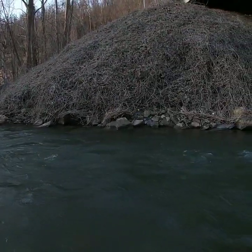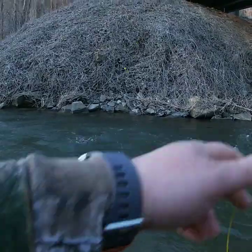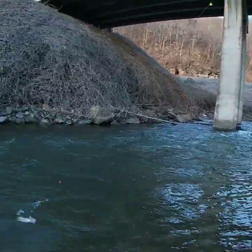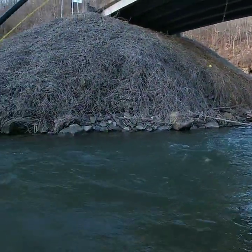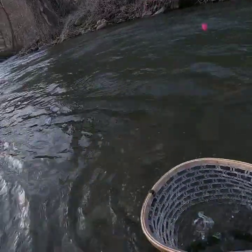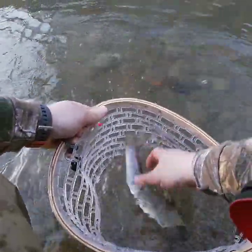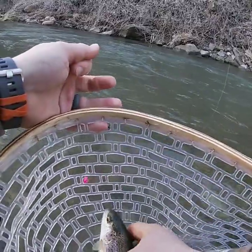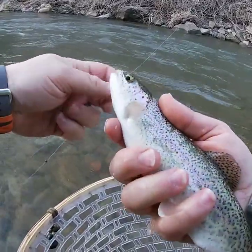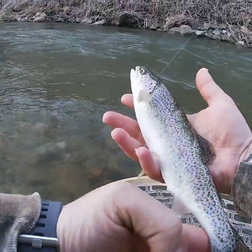Alright guys, moved to a new spot, casted about 4 or 5 times. I've got a hook up here. Let's see what we got. Another beautiful little fish. A lot of color and spots on this guy. Really pretty fish. This looks like it could have been maybe a stalker that held over or something. Maybe not. It's a pretty fish though, either way.